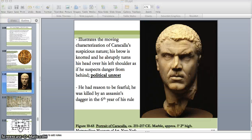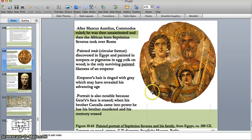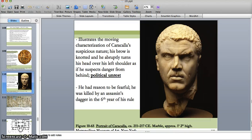I'm not sure if we looked at this or not, but this is Caracalla. We looked at the baths of Caracalla, and I talked to you a little bit about how Caracalla was kind of a jerk. He killed his own brother and then had his brother's likeness removed from every artwork in Rome. And here's an example. This is where his brother's image was. It was once painted there and he had it removed. But this is a good example of, again, political unrest. Caracalla knew people hated him. Maybe he knew what was going to come, because he was eventually assassinated. So again, you can see worry in his face and this very anxious look.